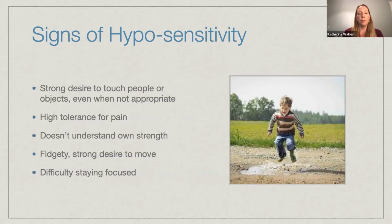So these people may have a strong desire to touch people or objects even when not appropriate. They may have a high tolerance for pain. One of the participants in a study that I did, I talked with caregivers of children with sensory processing differences. And one of the caregivers talked about how his son broke his leg and they didn't know it right away. They knew that he was upset, they knew that he was hurt, but not that intensity of hurt. And so he had that high tolerance for pain.